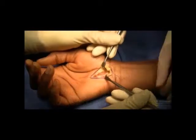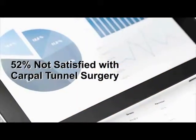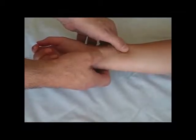Studies show that most people who do have the surgery don't need it. And when they do have surgery, the majority of patients are unsatisfied with their results because surgery doesn't prevent tendons from swelling once again. In contrast, most people using non-surgical therapies are quite satisfied with their results. So what is the best way to eliminate inflammation by removing the adhesions on the tendons?